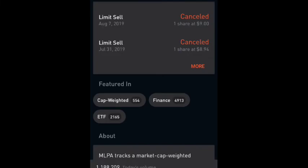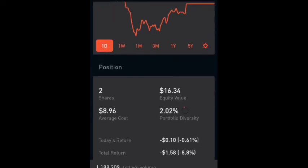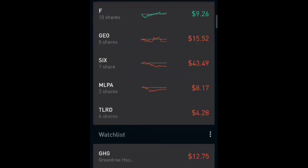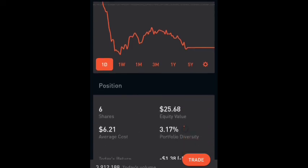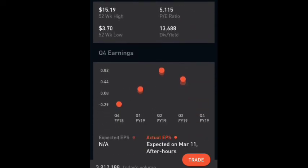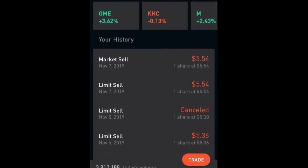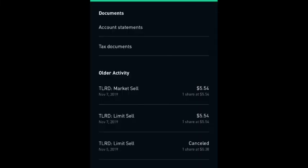I was able to sell out of some of my shares, but I'm still holding these shares because, as you can see, my average cost and the actual price are different. So I'm just holding on to it until I can sell out of it. And then last but not least is Tailor Brands. I bought this stock right before they cut the dividend. So I did get the dividend on this stock before they cut it, but they're currently not paying a dividend. I was able to sell a few shares of this stock.